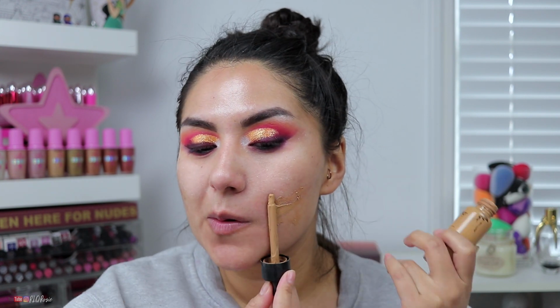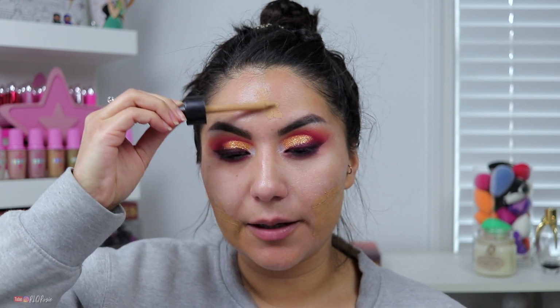Okay, so I'm going to do the other eye off camera really quick and fix it up a little bit to my liking, and I'll be right back. I'm really hoping this is one of those looks that ties itself together, because I like the quality of the eyeshadows, but I'm not sure how I feel about the look itself. I feel like I did something super similar. I have a safe look. I have a safe range of shades.